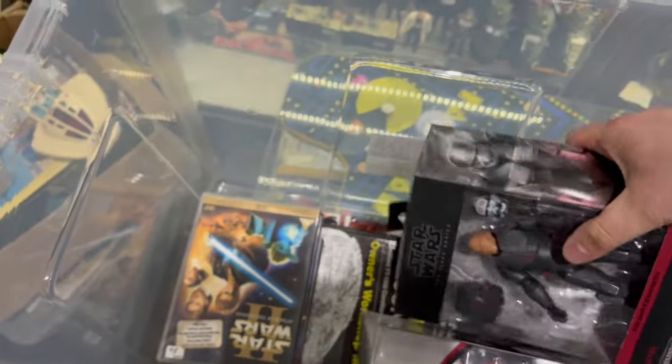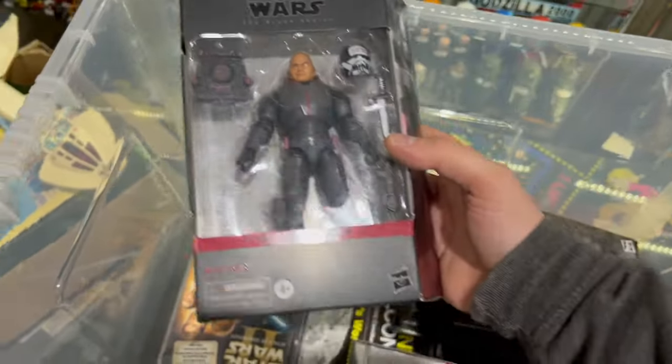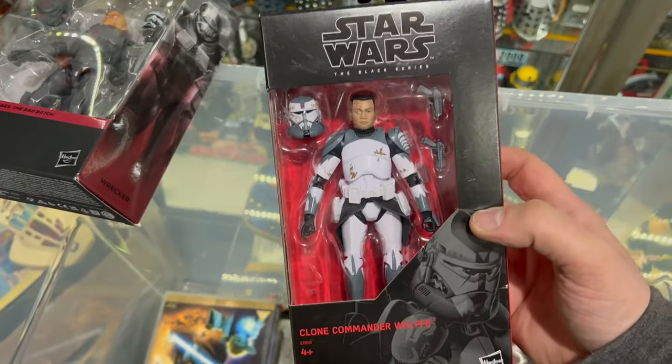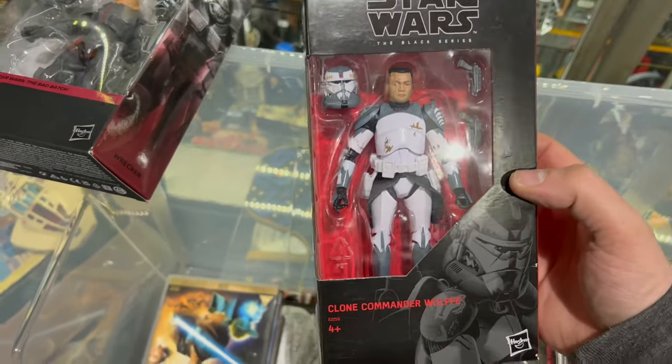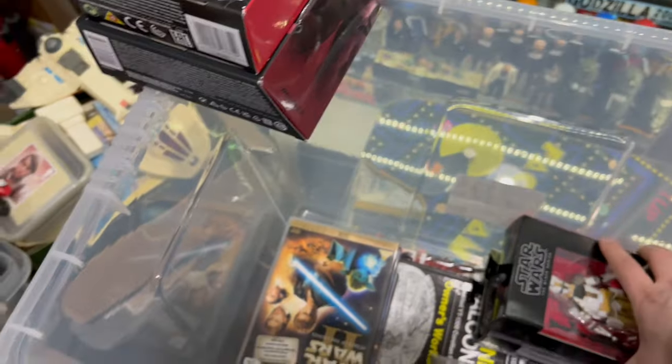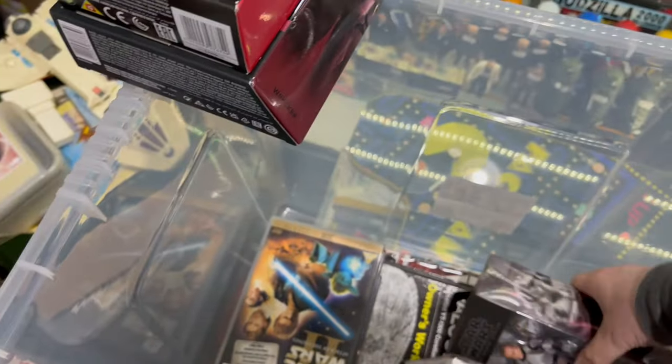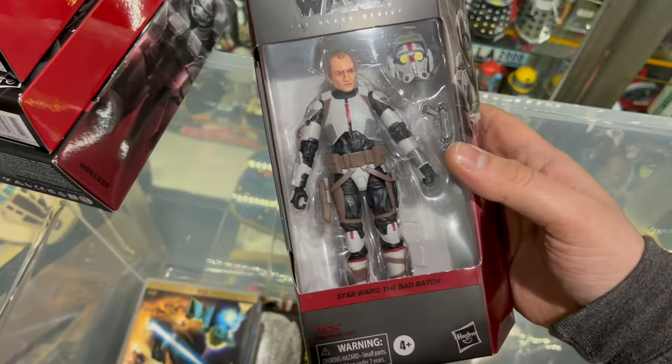Some Black Series by the look of it. We've got Wrecker from the Bad Batch. Ooh, nice. Clone Commander Wolf. Always a popular one. Commander Bly, which strangely enough I've just sold out of. And Tech from the Bad Batch.